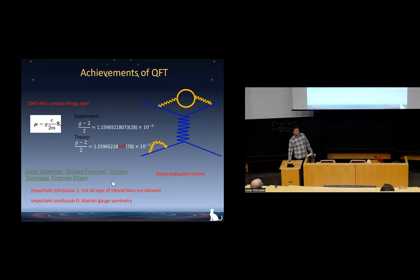So these gentlemen did the job. Feynman, Schwinger, and Tomonaga got a Nobel Prize for this. And they explained how to subtract infinities. The important thing to remember now is that it's possible, and there is a theorem that it is possible.